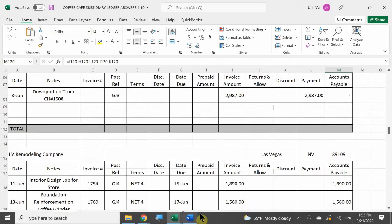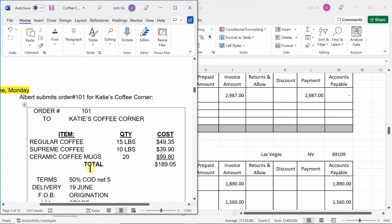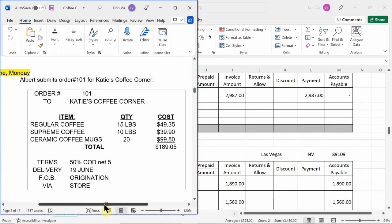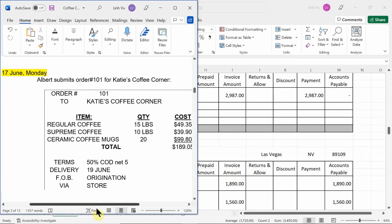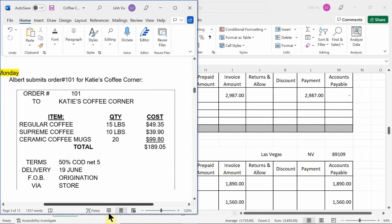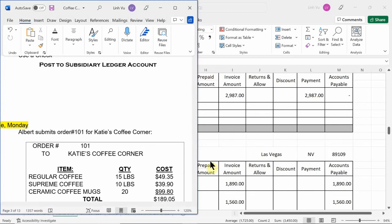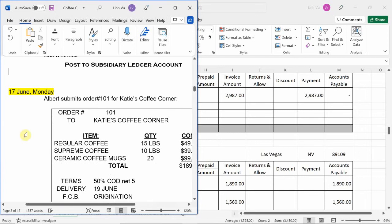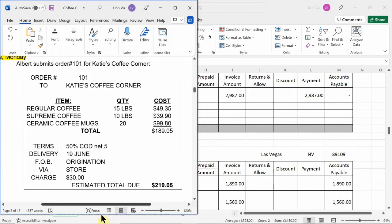Okay. So next we have, all right, Albert. Albert submits an order, order number 101, for Katie's Coffee Corner. So let's take a look at this order. Let me bring it up just a bit so you can see it all. Okay. So here you go. This is the order.